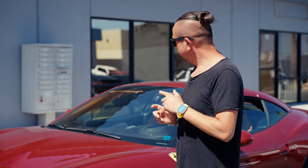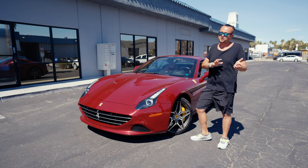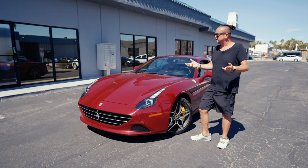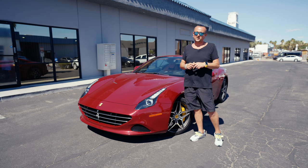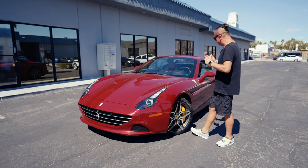But at the same time, it's the cheapest convertible you can buy. Basically, for 120,000-130,000, what else can you get? You can get the new Mercedes electric, which is not the same, and it's not a Ferrari. So we do have this beautiful color.